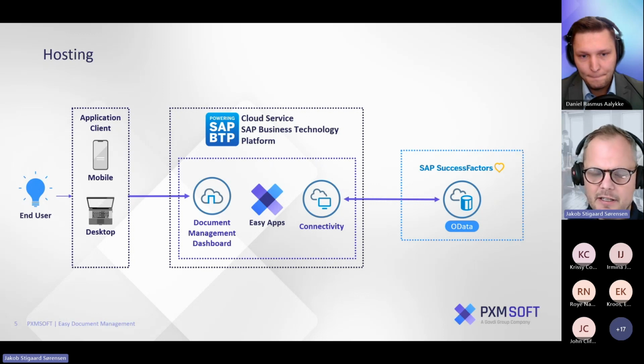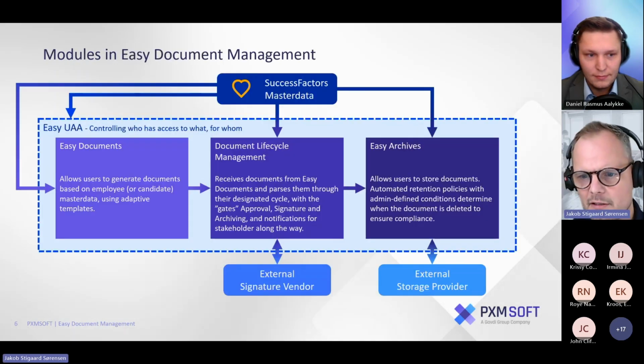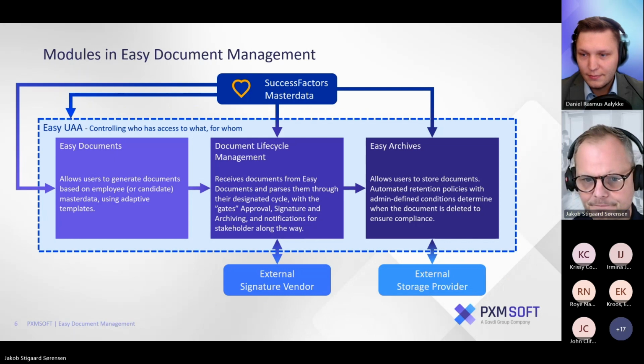And I think that's the fly-in to the product side and how we host it. And I'll hand it over to Daniel to narrate a bit about how the easy document management is then put in motion. Yep. Thank you, Jacob.